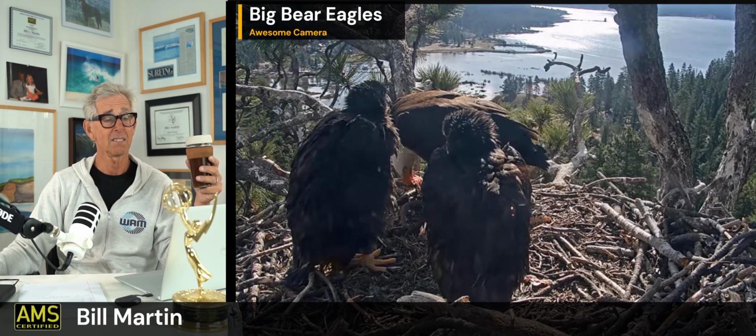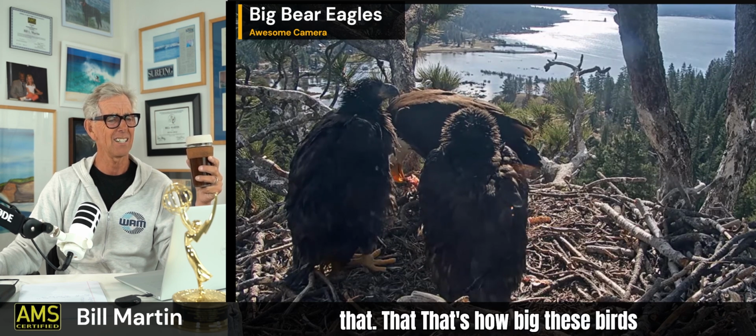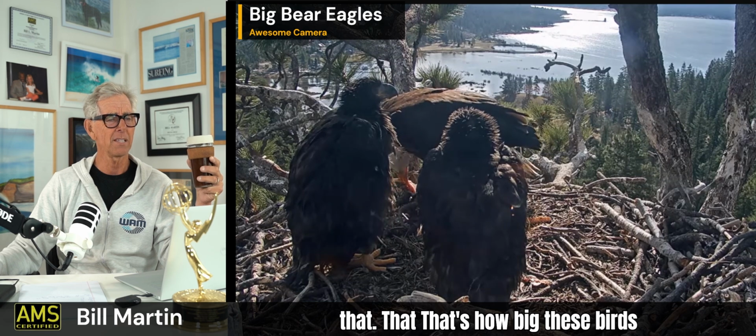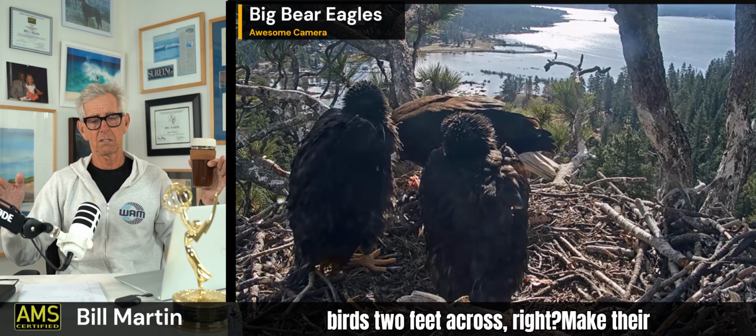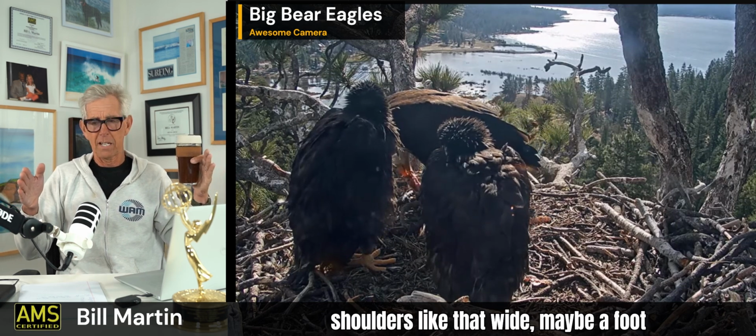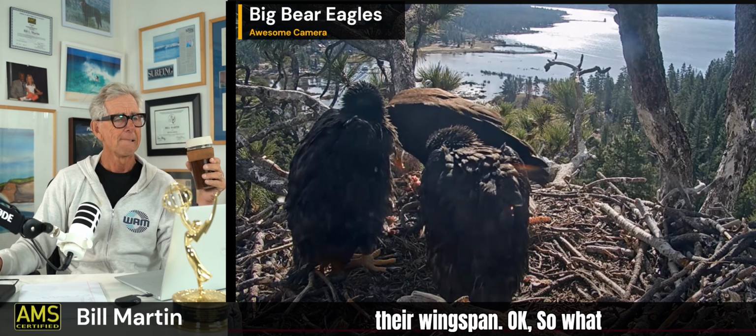The nest again is a good 6 feet by 6 feet. That's my understanding. It's hard to imagine that. That's how big these birds are. We'd make the birds 2 feet across, right? Make their shoulders like that wide, maybe 1.5 feet across at their shoulders, at their wingspan.